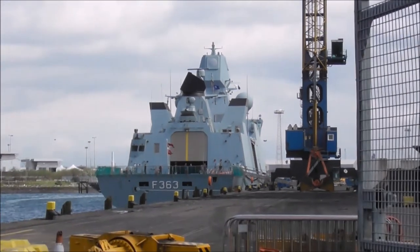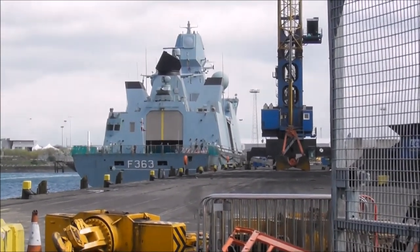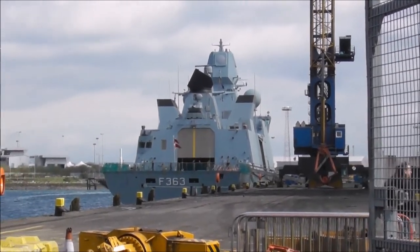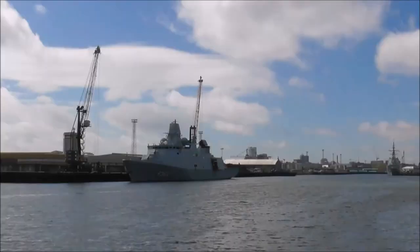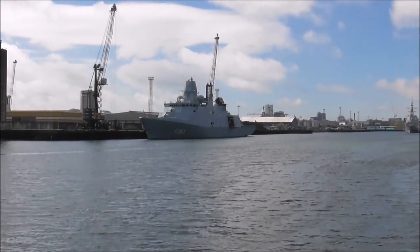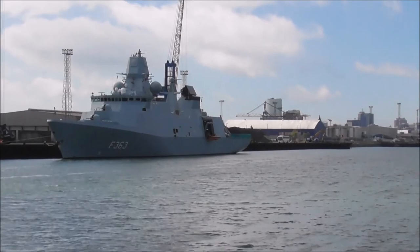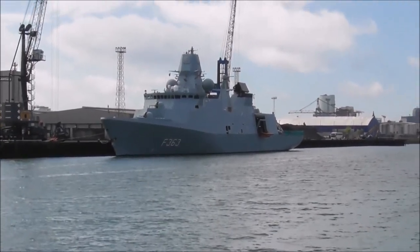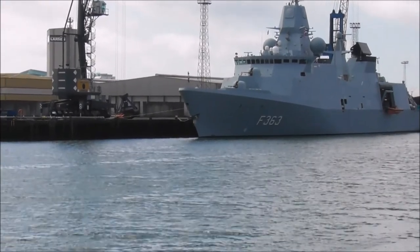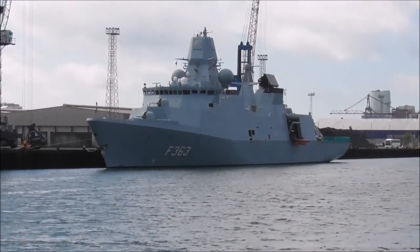And this is the flagship of the whole contingent. I think it's the NIELS JUEL. Air defence frigate, 139 metres by 31. This is the F363. I believe it's a Danish vessel. Should be flying the red with a white cross of Denmark, and I think it's the NIELS JUEL, and it's an air defence frigate. It's 139 metres long and 31 metres wide.